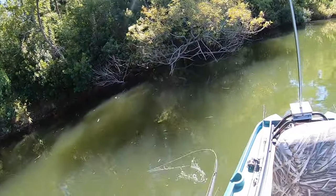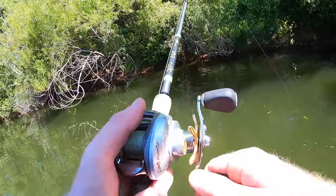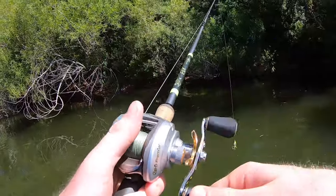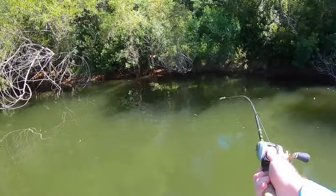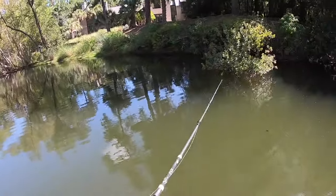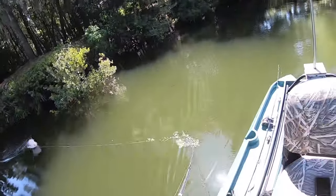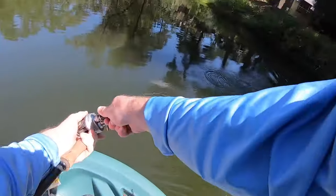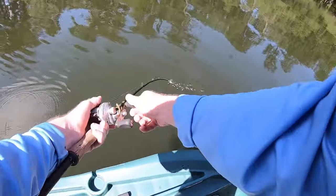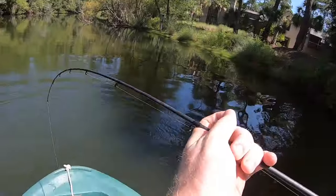There we go, fish on. Fish off. Deep breath. There we go, fish on. Stay down, stay down. Oh, that's not down, that's in the air. And in the boat, in the boat.